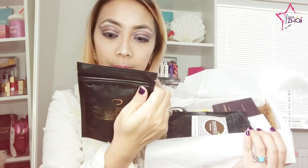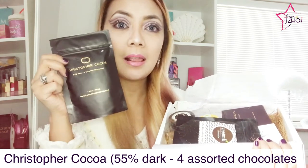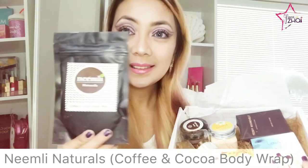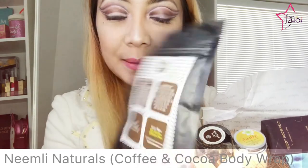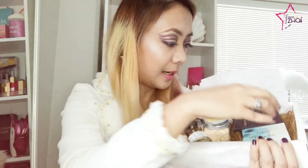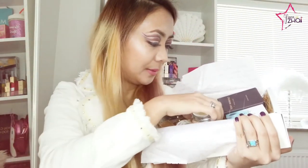First item that I have here is some Christopher Coqua, which is a 55% dark assorted chocolates. I love chocolates. I'm already a winner for this one. And then I have the Coffee and Cocoa Body Wrap from Neemli Naturals. Oh my gosh, and then there are the directions for use at the back. So yeah, I cannot wait to go out and use this. Wow, body wrap. I haven't tried anything like that before. Look at that, that's so nice. Oh my god, this box smells so good.